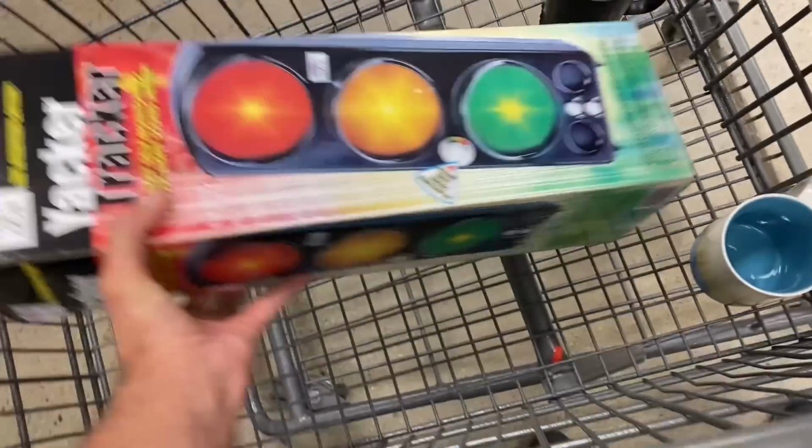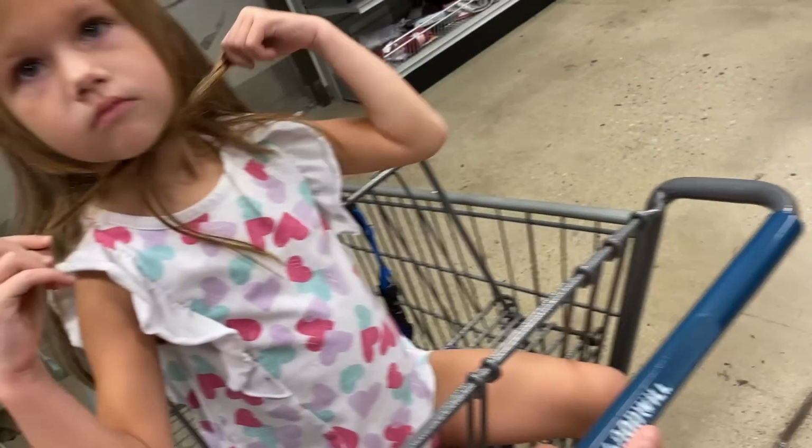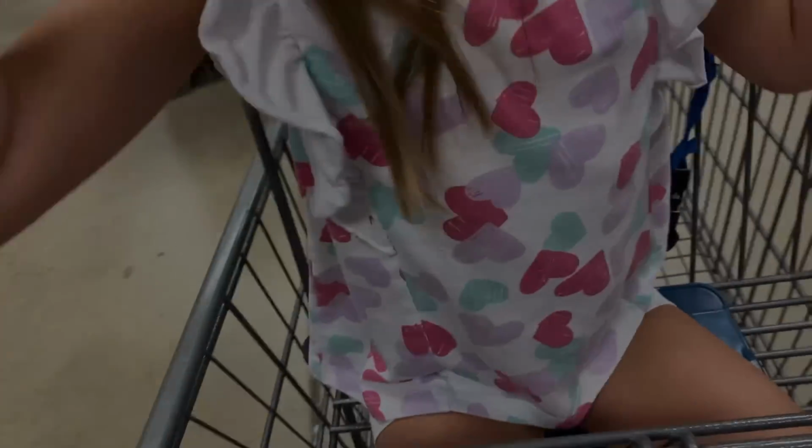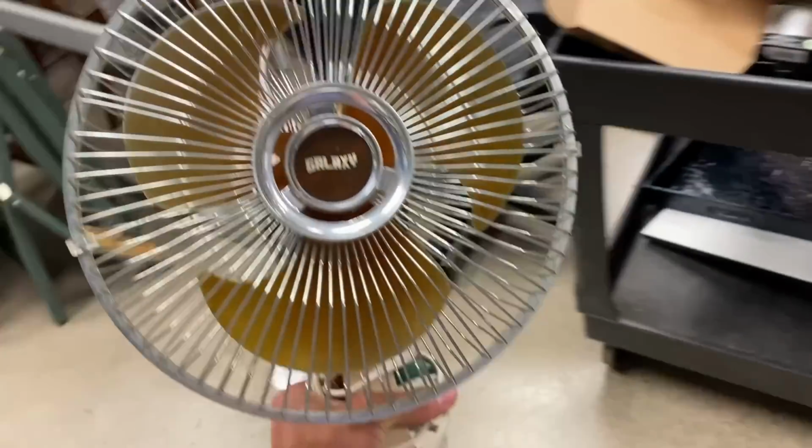What do I have in my cart right now? 1, 2, 5. Got $5 worth of stuff and a priceless little one who needs a nap. So we're going to put her to bed in just a little bit and take another trip. But before we do that, another BOLO on our hands here, Galaxy fan.